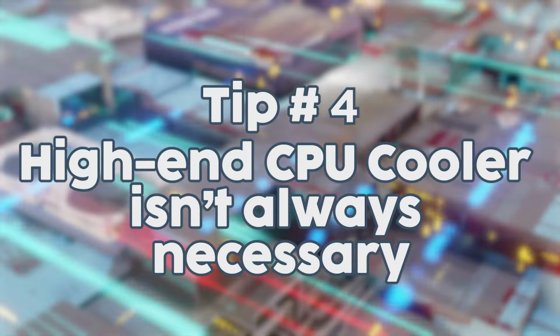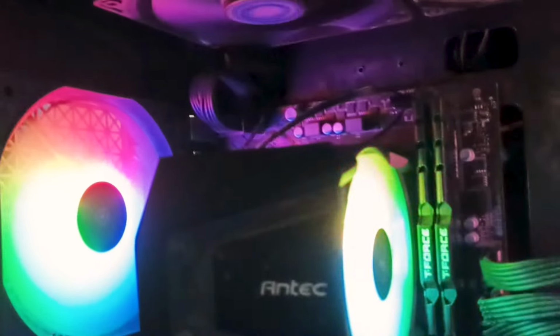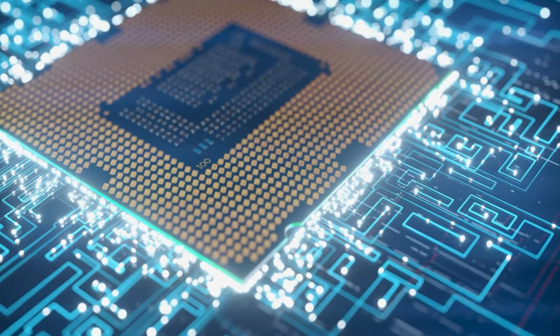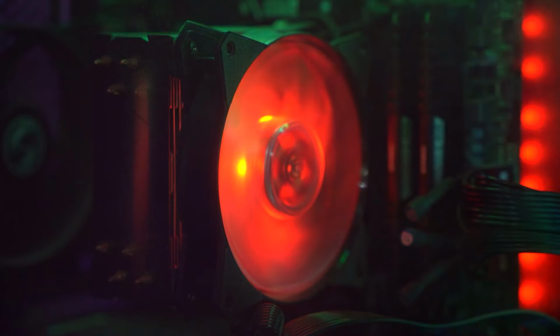Tip number 4, a high-end CPU cooler isn't always necessary. Because you're just gaming on a Ryzen 5 or an Intel i5, a high-end liquid cooler isn't essential because these mid-range CPUs don't generate the same amount of heat as their more powerful counterparts like the Ryzen 9 or Intel i9 series. These processors often come with their own stock coolers that are adequate for standard use, and unless you're planning to overclock significantly, the stock cooler should keep temperatures within safe limits.